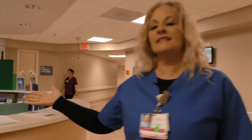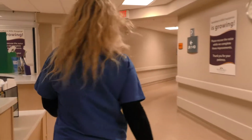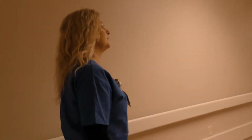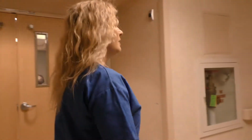This is our check-in desk where you'll stop, sign in, and then we will get you on the way to labor and delivery. Let's take a look. At Southern Hills, we have 8 labor rooms, 2 ante rooms, 2 ORs, and our NICU is located on this floor as well.